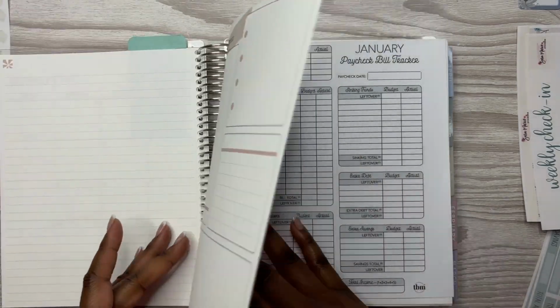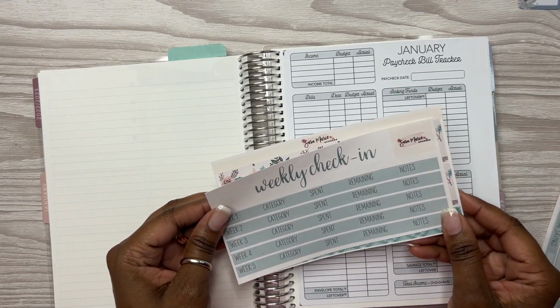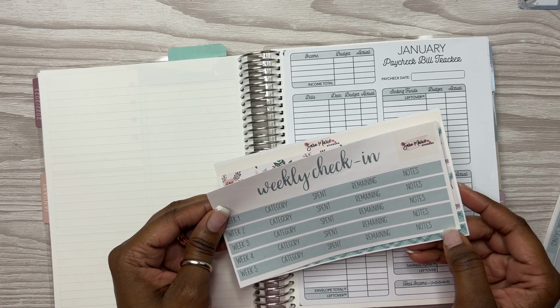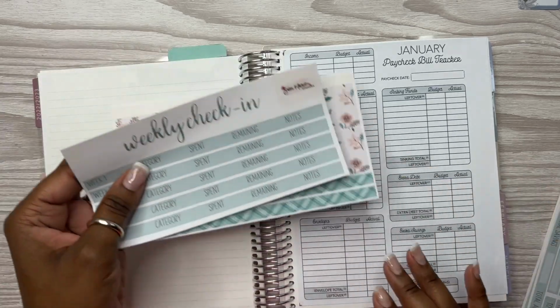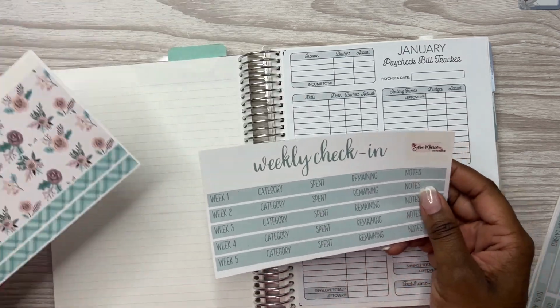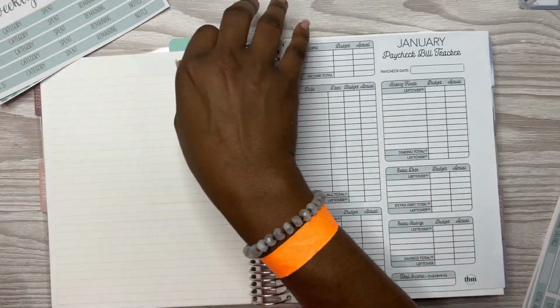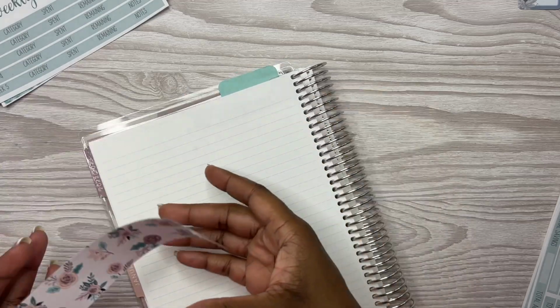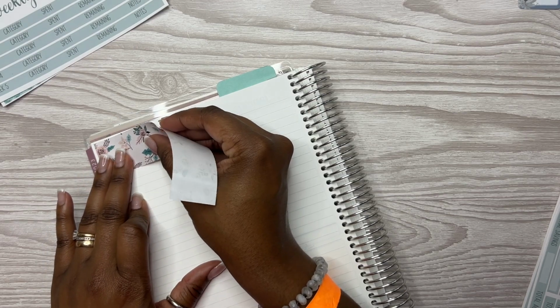Okay, so I think what I'm going to do here is the weekly check-in on these pages. So let me grab my last year's planner. Okay, y'all, I have stickers here from Sarah Marie Stickers, and these released last year in her shop, but I think they're cute, so I want to use them.